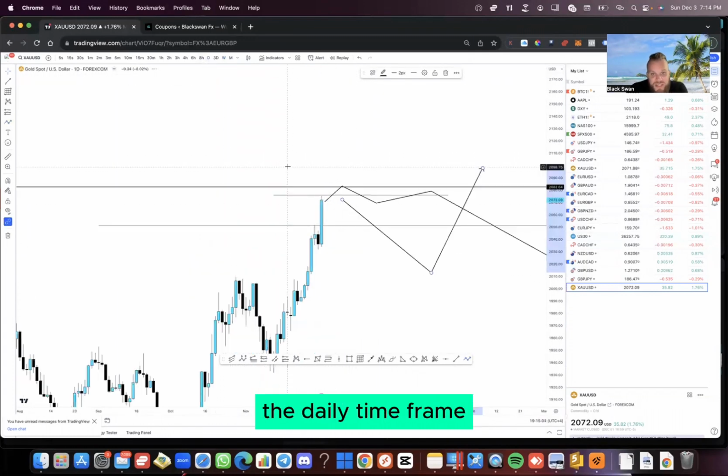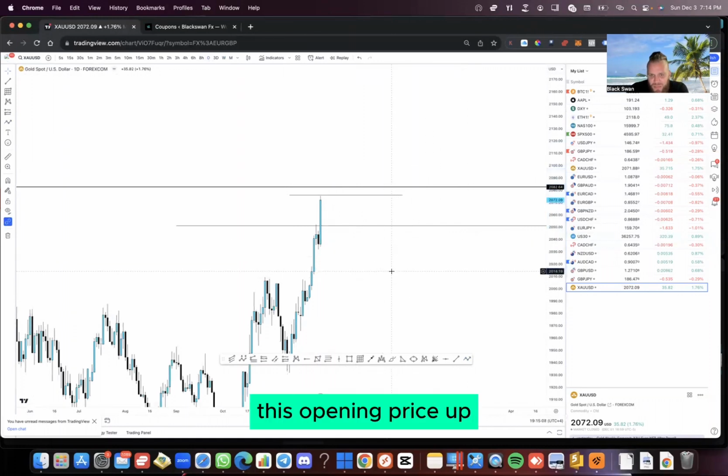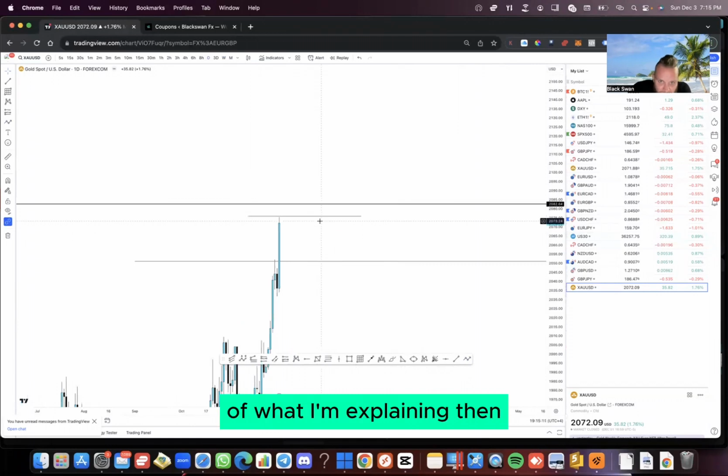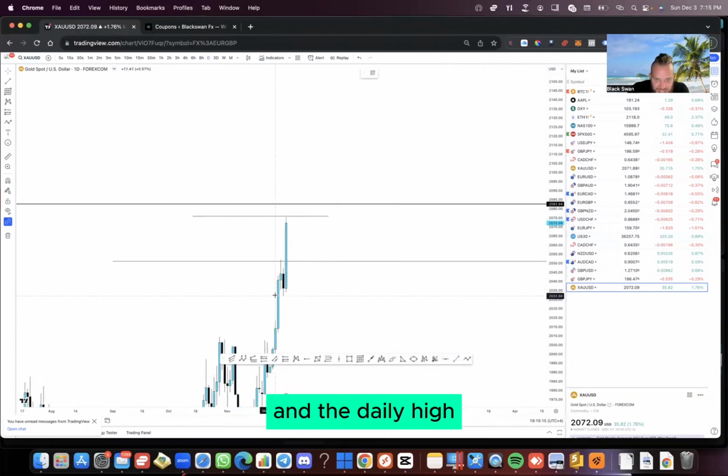Okay, let's go down to the daily time frame. What can we see? Again, this opening price up makes the picture of what I'm explaining so much clearer. Now, look, we've got the daily low here and the daily high. So we've got the monthly bullish, weekly bullish, and daily bullish.